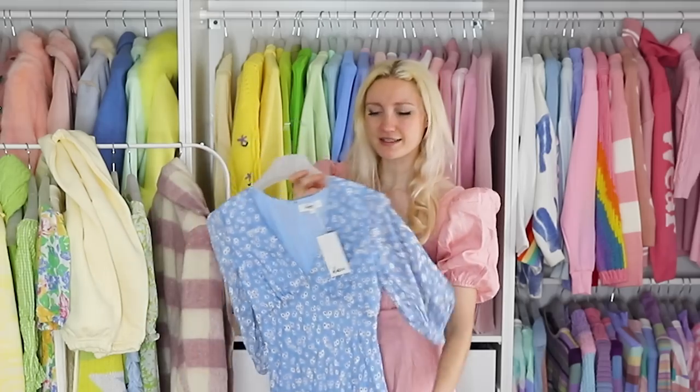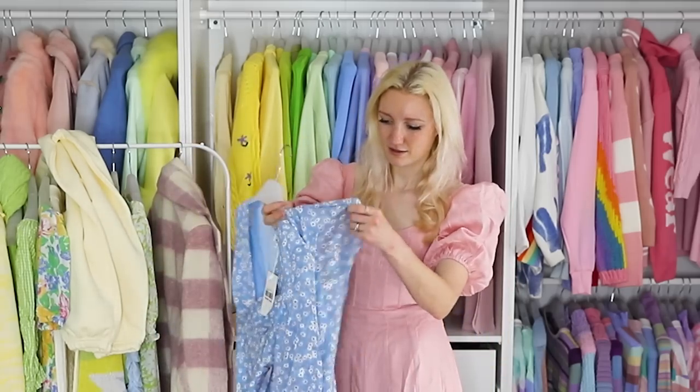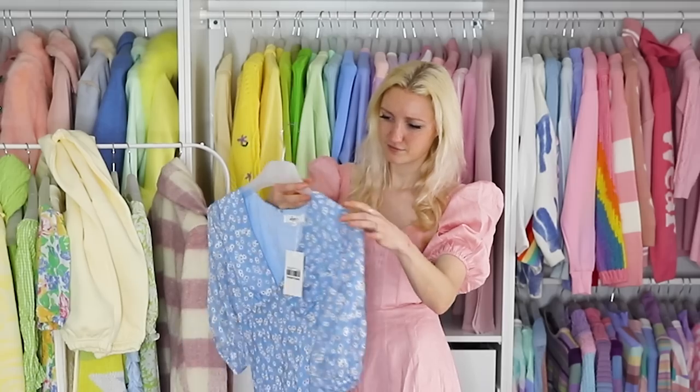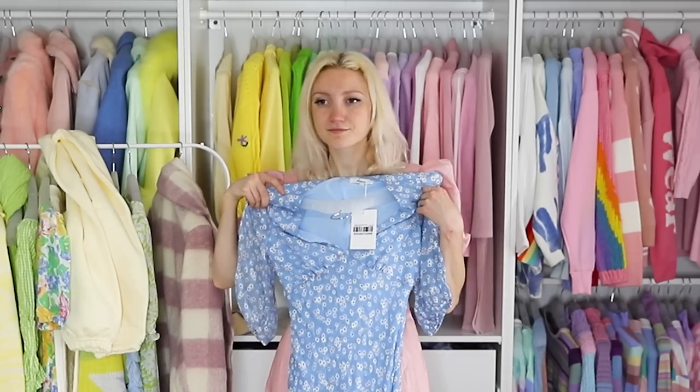Really? No, I've bought dresses like this on Shein that feel the same. I think $100 is a bit much, but I think it depends on the cut. This is the kind of thing that, depending on how it sits, I think I can see it being pricey.